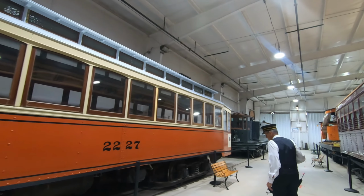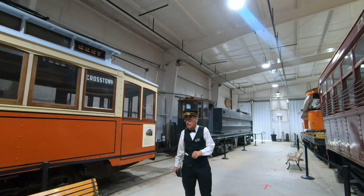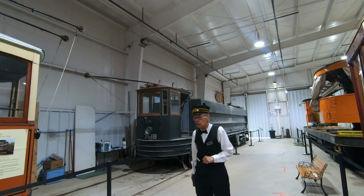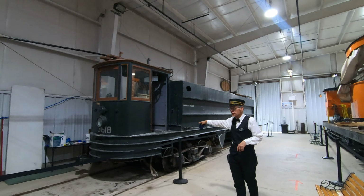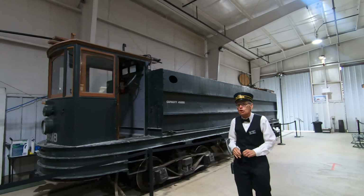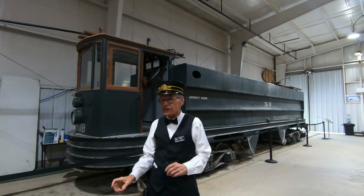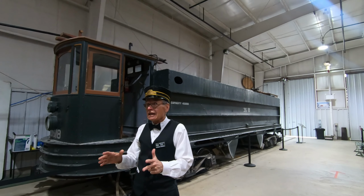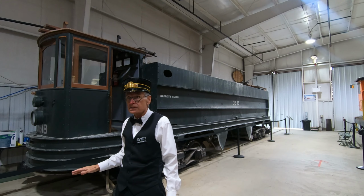Down at the end here, we have two work cars. Again, cars that are operational for us to use. The green car here on your left is a ballast car. Now, ballast is all those little rocks that you see between the rails and between the ties that help hold them in place and help with drainage and all of that. That's ballast.